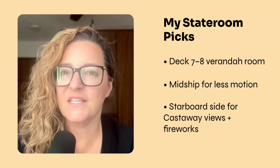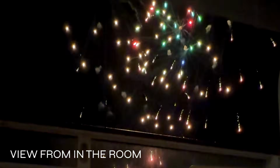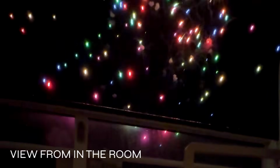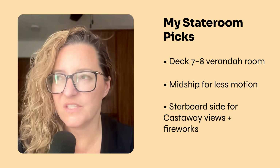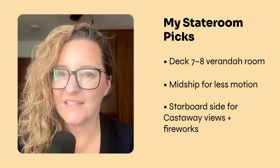But the other thing is that if you're on a cruise that has a fireworks night, which is most of the cruises, then the fireworks go off on the starboard side. Now, officially, Disney doesn't want you on your veranda watching the fireworks. I think that's for safety. But I am not so into the crowds at this phase of life.